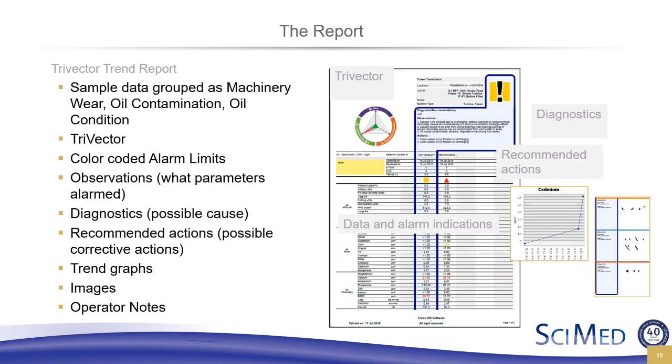Okay, here is the actual report that is produced. It uses the trivector indicator, which is a very useful instant pointer to what's going wrong with the asset. In this case, we see we're looking at contamination as being the main issue. So all the results down here, it's very difficult to see on this slide, so we'll actually go and look at that in a bit more detail. So I'll turn the page.